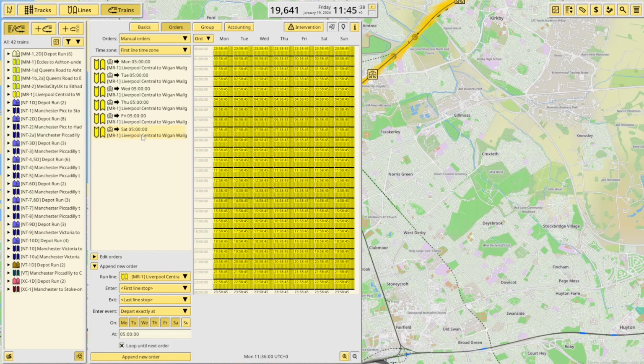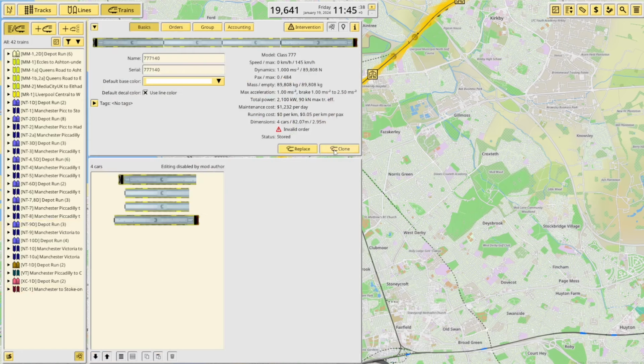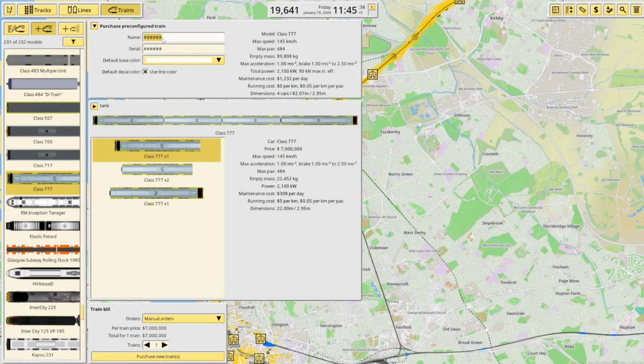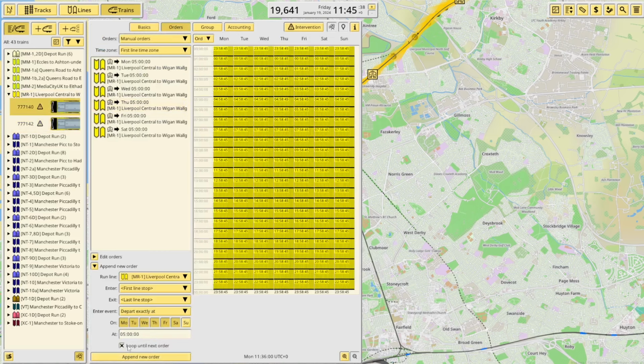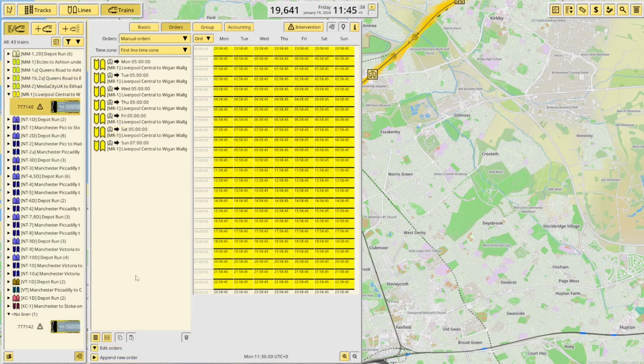So then we're gonna have this be, so basics, let's clone the train. 777142. And cool, purchase new trains, orders. Let me just finish this one actually. So that's Monday to Saturday. Sunday will be 7 o'clock. What we'll do is just delete this order off there, and we can just do it in a minute.